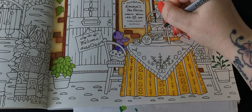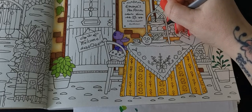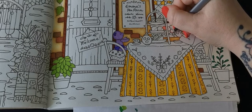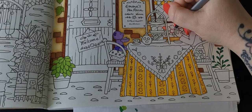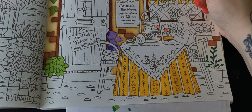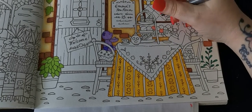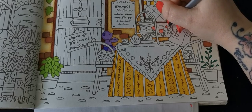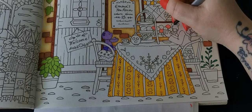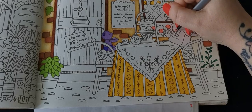Let's just do some of these flowers. I knew I was going to paint them, but this pink is lovely. Look at that. It does seem quite fluorescent actually, but that's okay. I can tone that down with some pencils. I can use a fuchsia, magenta, something like that, just to tone down the edges a little bit. So we can do that.